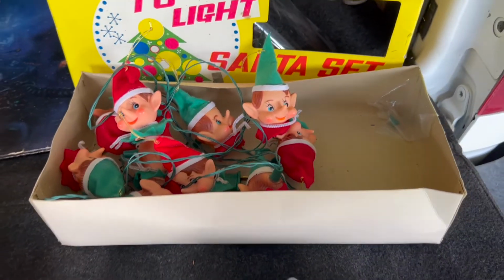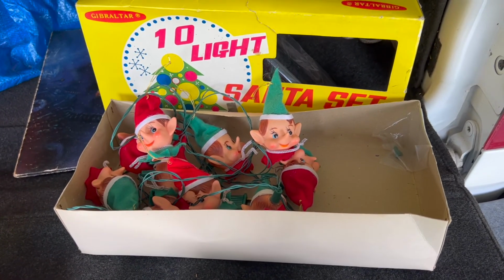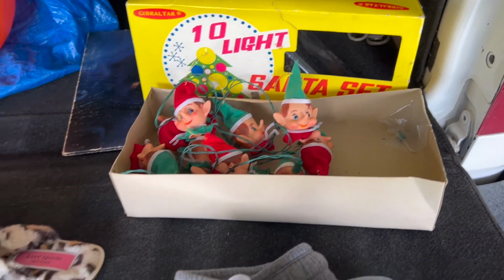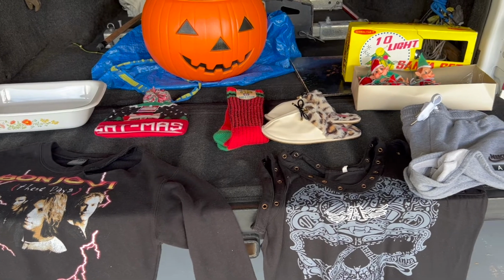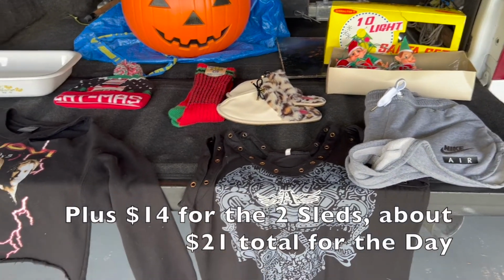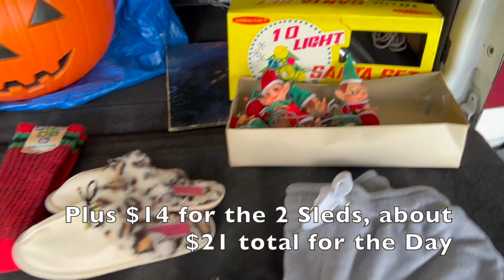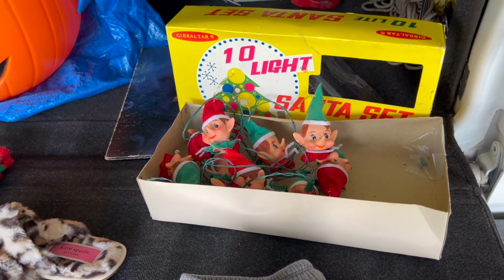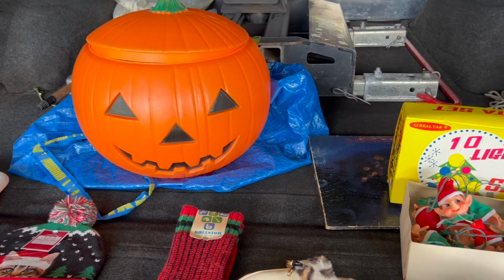All in for the day, it was very reasonable. We had the $14 for the two sleds, plus probably about $6 or $7, I think it was like $6 and change, for everything else that you see that we picked up that day. The blow mold was a great find. The lights are a great find. The sleds are obviously a great find. So $21 or so for a day out junking with some scores like that, how could you go wrong? Anyways, I hope you enjoyed that.